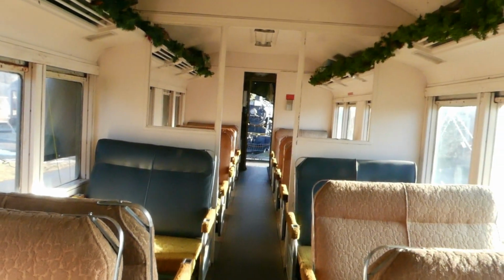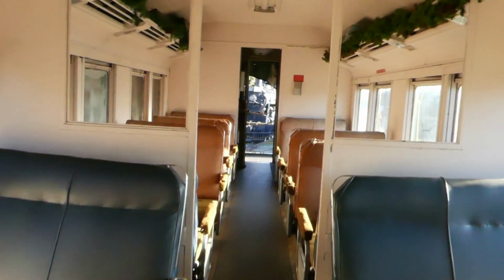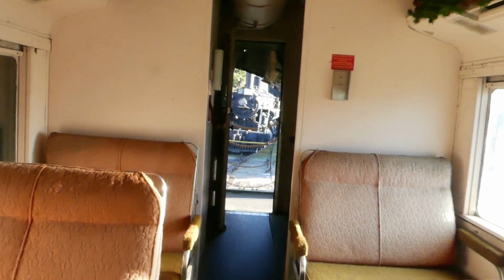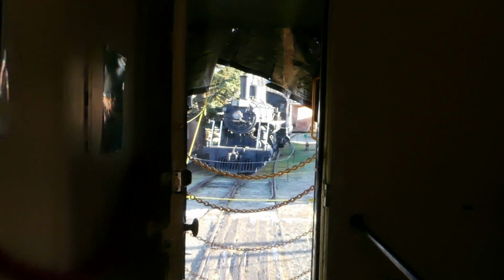And now this is a shot going back. I've opened it as wide as I can so it gets a good shot of the passenger area. And here we can actually see a steam locomotive.